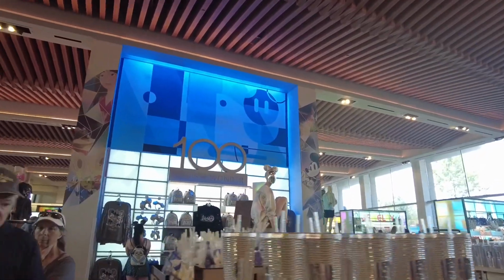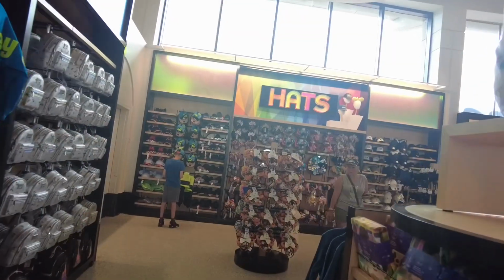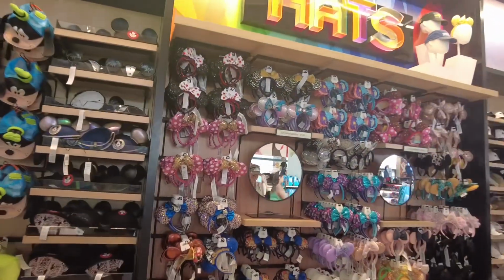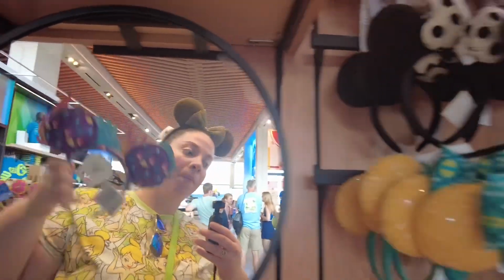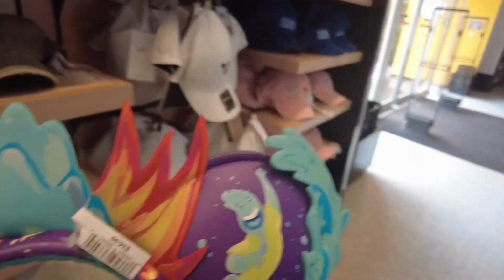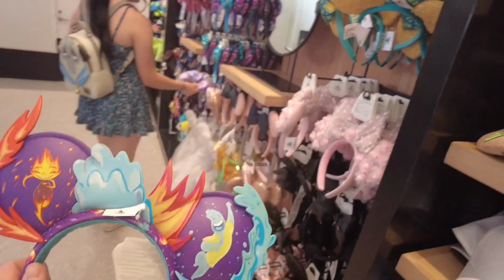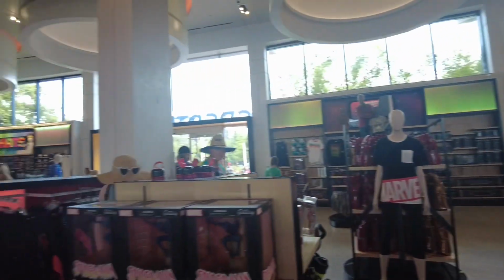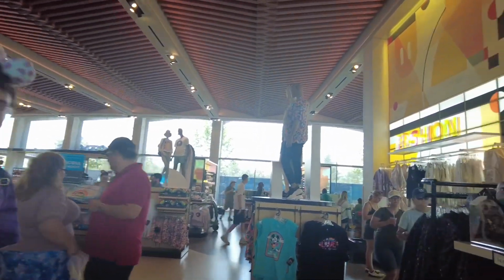So the 100 Years of Wonder is still here. Let's go see if any new ears have come out. Oh, the Elemental movie came out with their ears. How cute. I don't like buying ears for movies I haven't seen yet, so we have to wait on that one, but I do want to see this one. I've never seen this many here. I wonder if that's new. Spider-Man is coming out, the cartoon, in the multiverse, something like that. So there are some new Spider-Man.